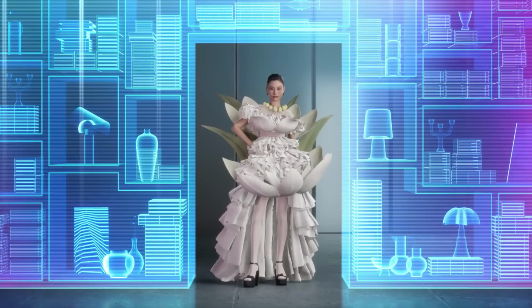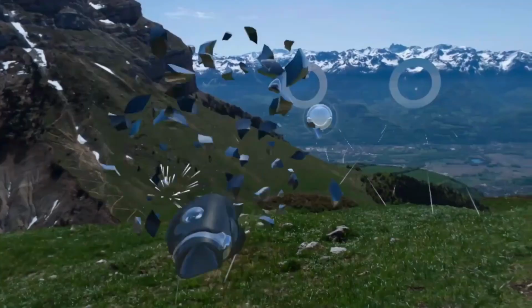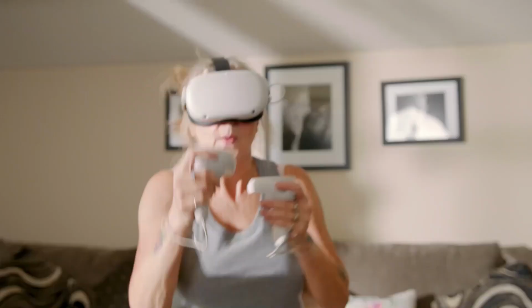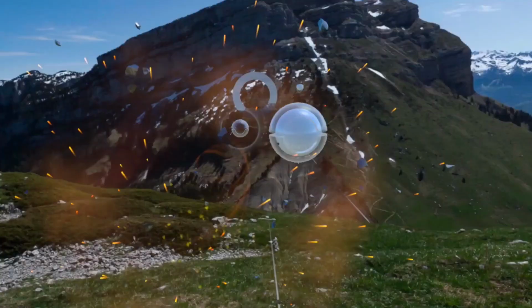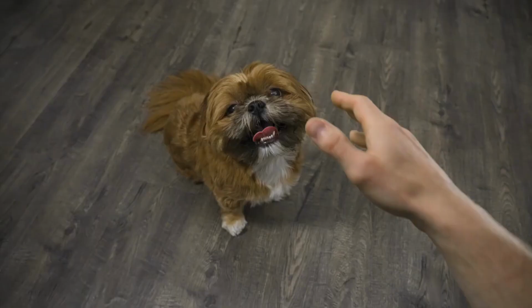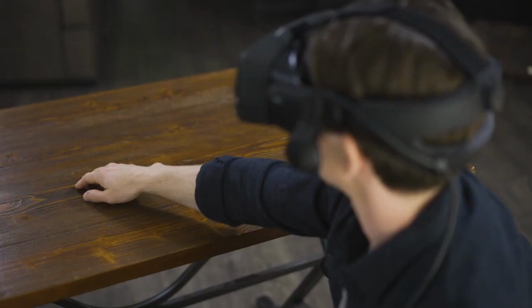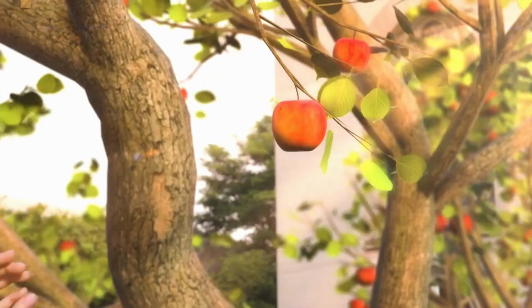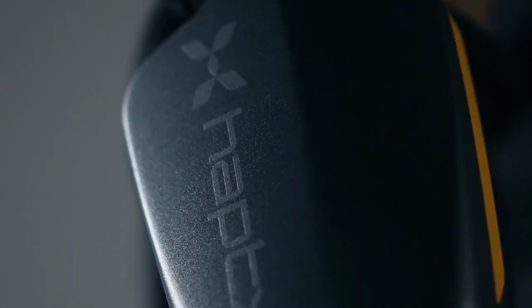Oculus Quest 2, a standalone VR headset that does not require a computer or any external hardware to run. PlayStation VR, a headset designed specifically for use with the PlayStation gaming console. HTC Vive, a high-end VR headset that requires a powerful computer to run, but offers a large and highly immersive VR experience.